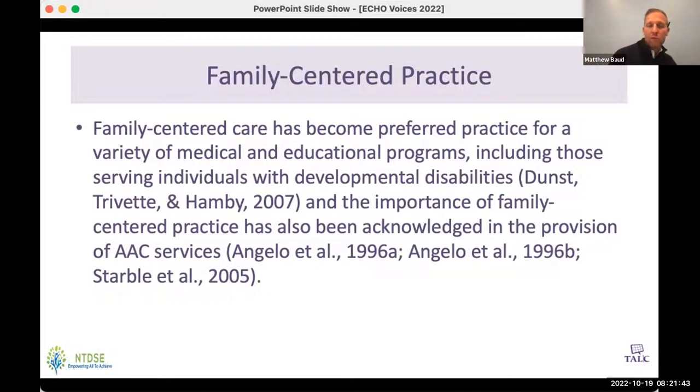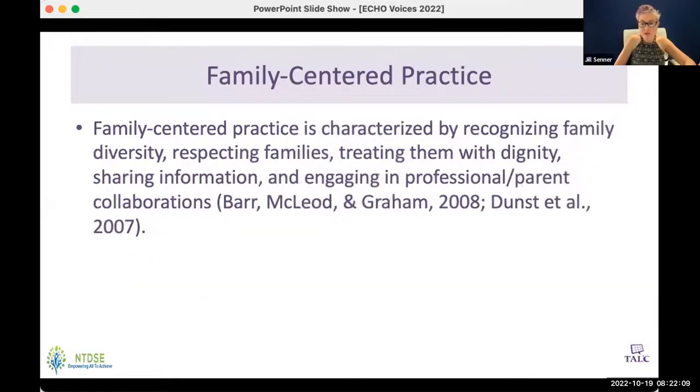So in talking about today, we really do look at this idea of family-centered practice, which has become the preferred practice in a lot of different programs, whether we look at the medical model or the school model, and it does include those who have developmental disabilities. The importance of family-centered practice has been especially acknowledged in the provision of AAC services. Family-centered practice is a way of working with families to encourage parent participation, and is characterized by recognizing family diversity, respecting families, treating them with dignity, sharing information, and engaging in parent-professional collaborations. So therapists can help focus on family priorities and needs.